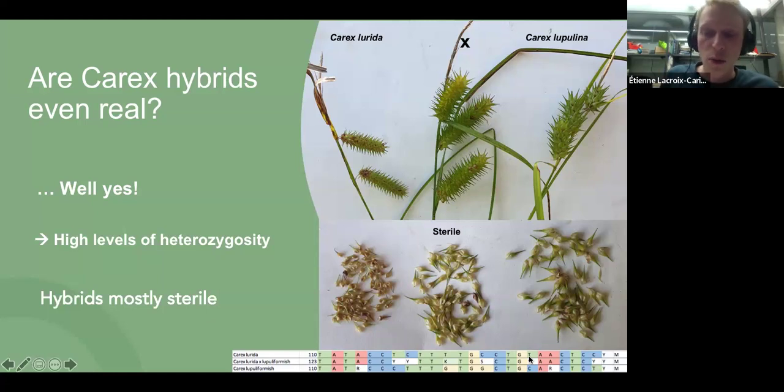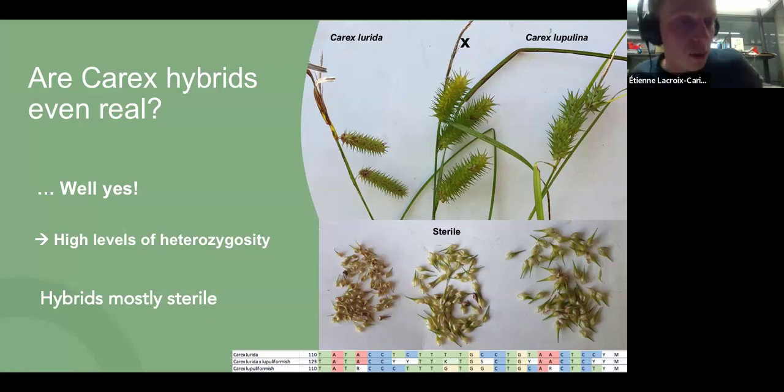And when I talked before about these peaks that were overlapping in the sequencing machine's output, well, that's how I could detect these putative hybrids, because one copy of the genome belonged to Carex lurida and the other copy of the genome belonged to lupulina. And so these overlapped in some places, and I could detect these.